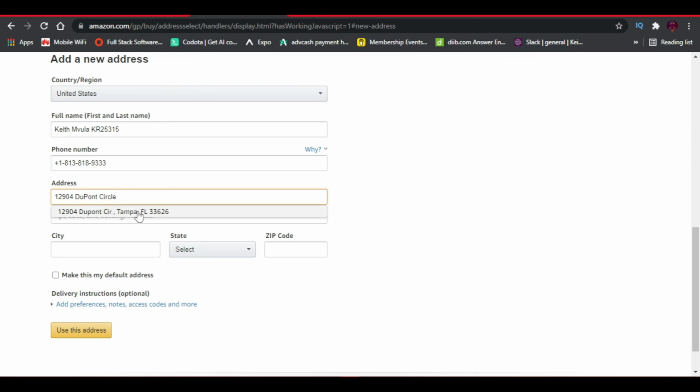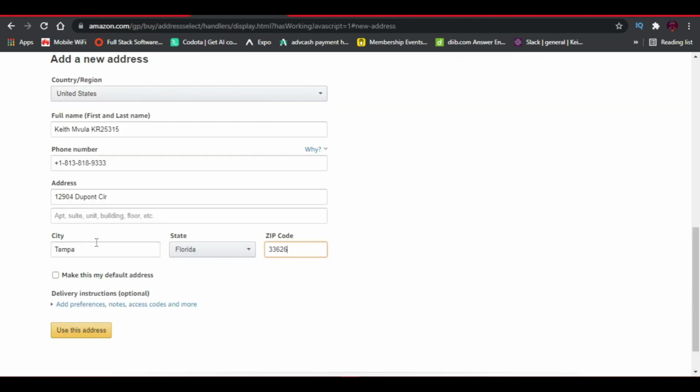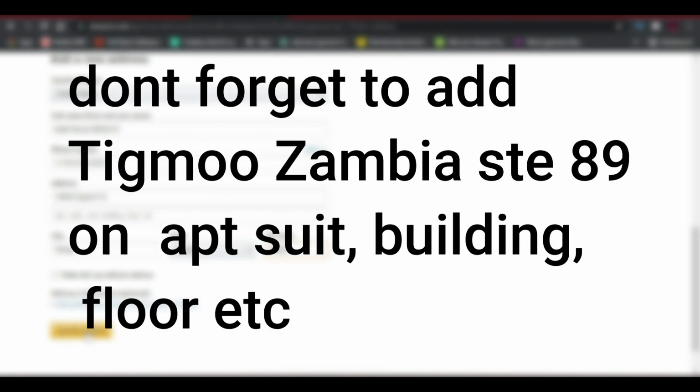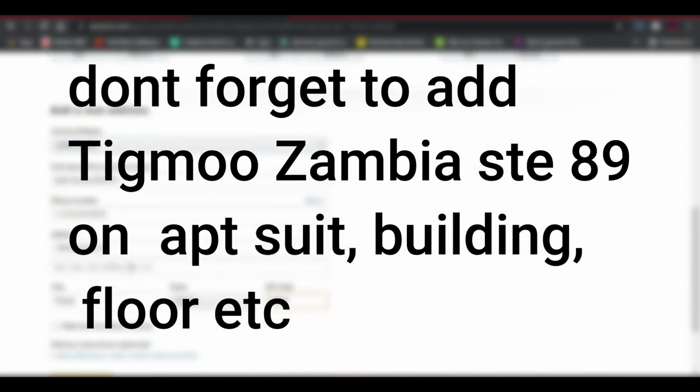It's this one over here. The good part is that it tells us the exact location. It's in Florida, and our zip code is 33626. Just confirm if it's the one. Yes, it's the one: 33626, Tampa, Florida. Then simply click on this address saying use this address. When I save this address, the next thing you're going to do is, of course, paying.